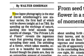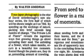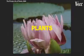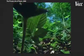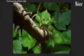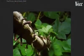But the BBC's time-lapse work really got started when they decided in the 1990s to make a series entirely about plants. Time-lapse would be the key tool for bringing the drama of plant growth into our time scale. But no technology existed at the time to automate time-lapse photography. So they invented their own.